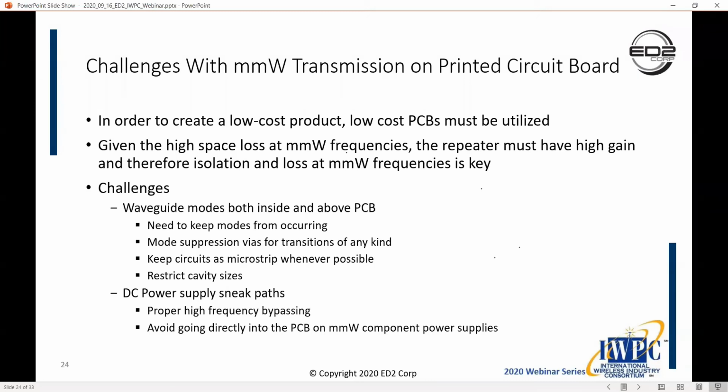Some of the challenges you have with a printed circuit board is inboard isolation between paths, and isolation between the paths through the air. So you have to take great care to make sure that no higher order modes or any modes are transmitted either through the printed circuit board where they're not supposed to be going, or through the air above the printed circuit board. So you have to have housings that restrict the radiation from one circuit to another. You have to put mode suppression vias inside the printed circuit board to prevent transmission of the wave inside the printed circuit board between the layers of the board.